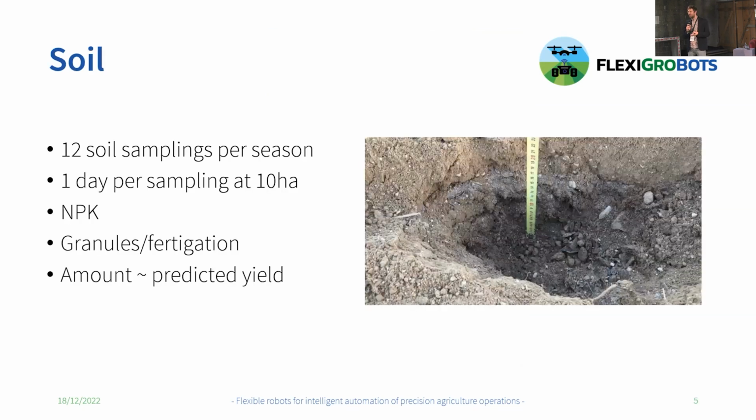So one of the problems that we've got in blueberry production is that you need to sample the soil as many as 12 times during the season, and it's a very, very laborious process. You need to get out to the field to dig out the soil, and then you need to carry it to the lab to analyze it, and you get the results after 2 weeks, and only after that can you optimize your decisions regarding fertilizer, pesticide, watering, etc.